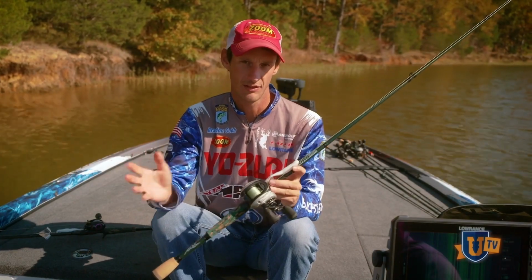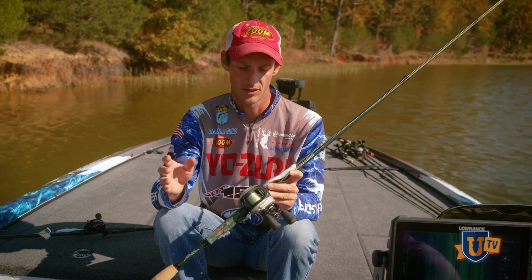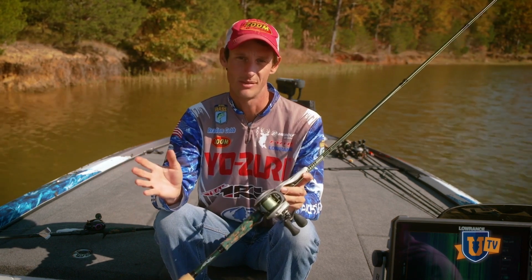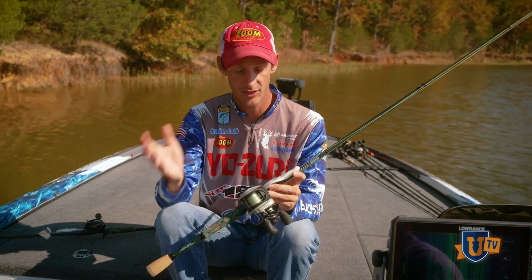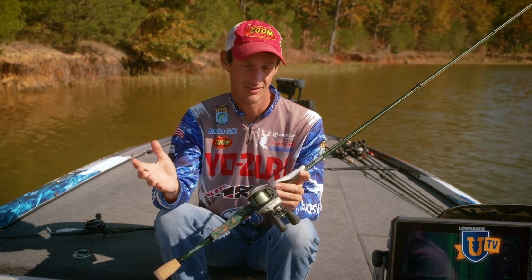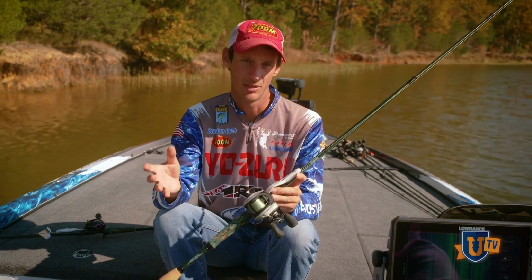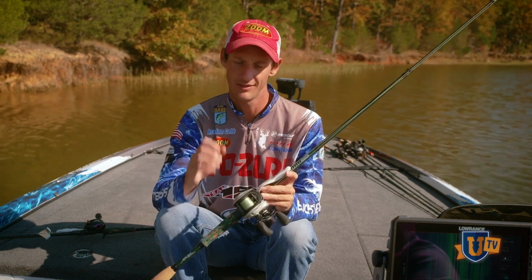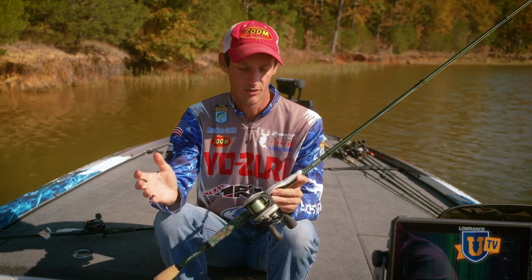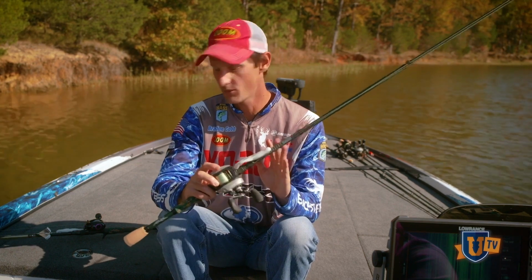Rod-wise is kind of up to you on what you want to use. You want a rod stiff enough to get fish out of heavy cover, but you don't want to straighten that hook out every time you set the hook. So I just go with a 7.3 medium heavy. I use my signature series ARC 7.3 medium heavy do-all, but we also have one called a 7.3 mag medium heavy, and I'll use it occasionally if I'm in heavy cover. But a 7.3 medium heavy, pretty basic, is the best horny toad rod. So that's my setup on the horny toad.